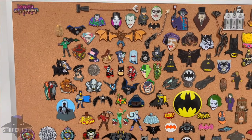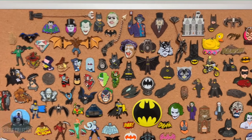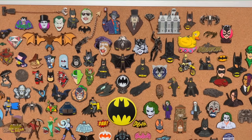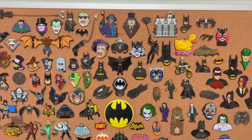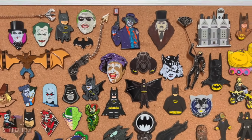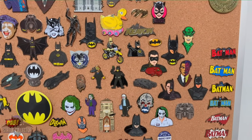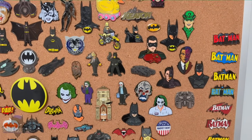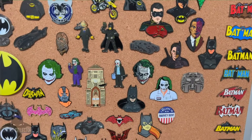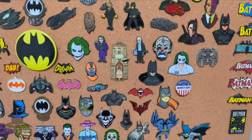This is all Batman animated series pins. And then over here at the top is more Tim Burton, Michael Keaton, '89 and '92 related pins. I love some of those Joker pins in there. And then on the right side, we've got some of the Nolanverse pins. This one's pretty cool. This is a magnet. You can take the bank robber mask off, and some really cool guys in there.